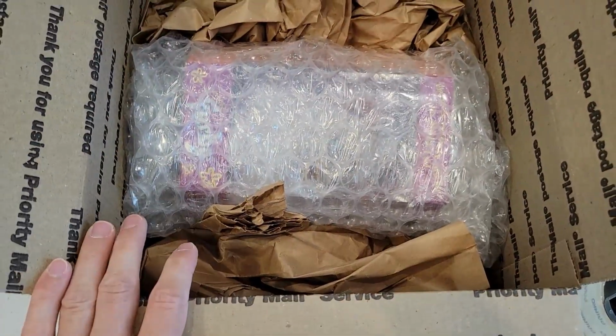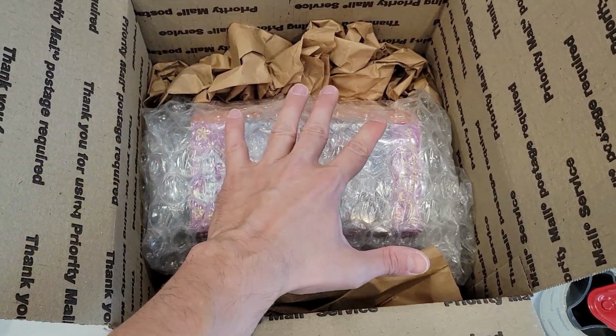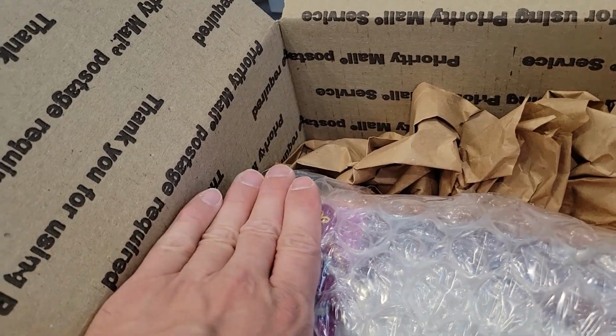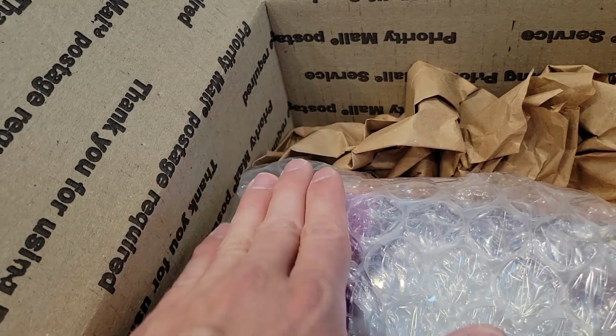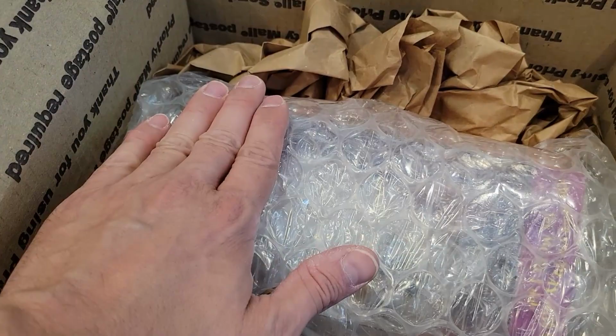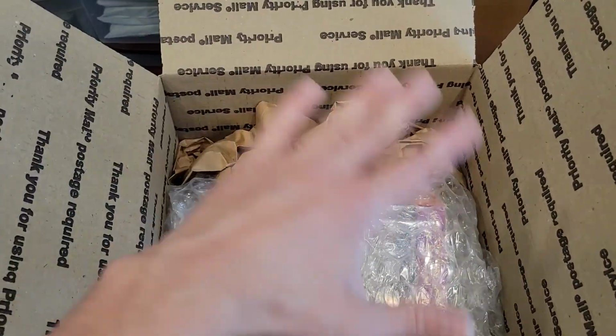Again, make this thing so it can't move anywhere, and then what I'm going to do is fill the rest of this with more packing paper, and then I'll get it all taped shut. There, nah, it's not enough room. If there was a lot of room here, I might consider cutting the box down, but there's not really a lot of room from the top of this here. So anyways, I'm just going to fill in this, and then we'll tape it all shut.